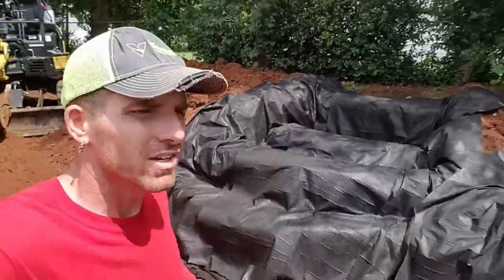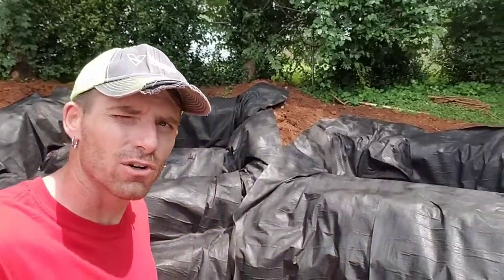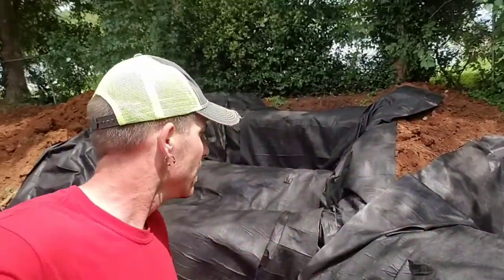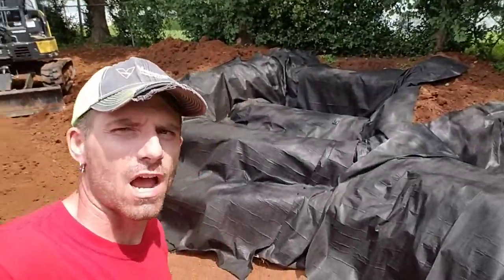So we just got the first bit of underlayment down. This is our geotextile underlayment that goes underneath all of our 45 mil EPDM liner. So let me flip the camera around. I'll show you a little bit about this geotextile underlayment.